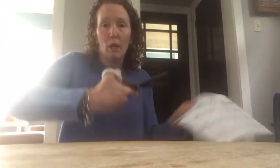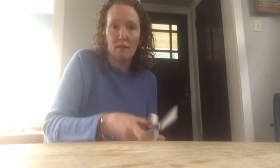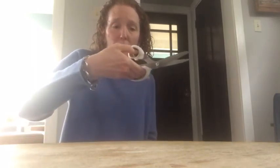Remember, always when we're cutting, we have thumbs up. Thumb goes in the thumb hole, the little hole on the scissors, and your hand goes in the rest of it. I'm using big scissors, but I know with kid scissors, it's the same way. Thumb in the thumb hole, fingers all together.